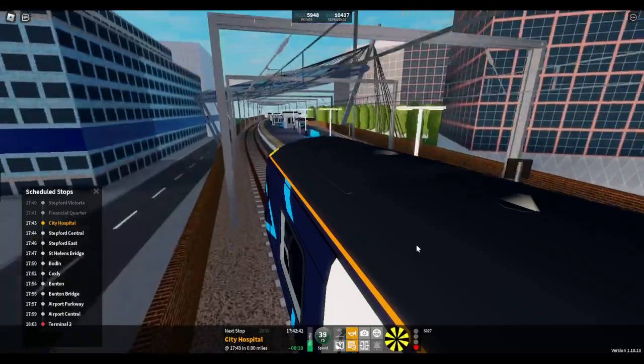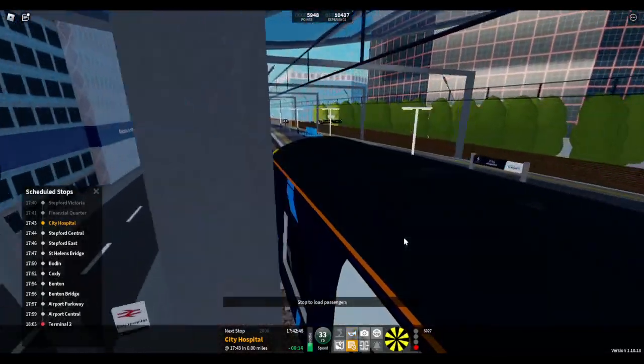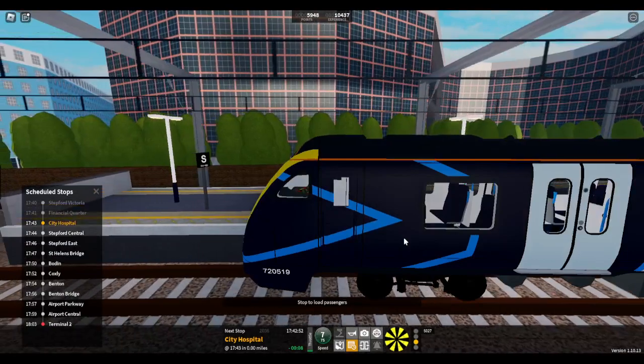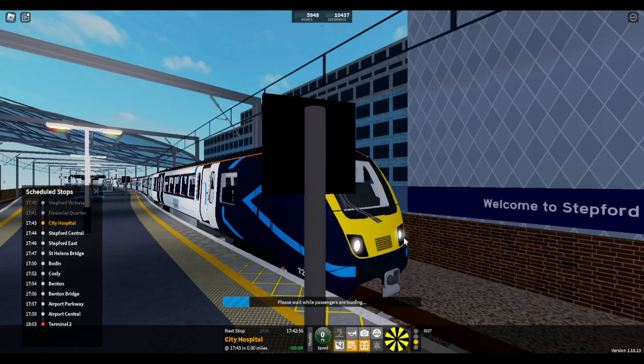Connect service to Airport Terminal 2. Calling at Stepford Central, Stepford East, St. Helens Bridge, Bowdoin, Coxley, Benton, Benton Bridge, Stepford Airport Parkway, Stepford Airport Central. This is City Hospital. This train is for Airport Terminal 2. This train is formed of 5 coaches. The next station is Stepford Central.